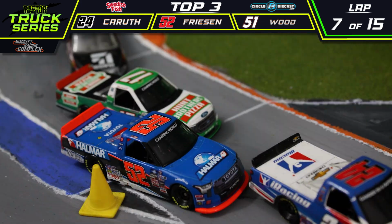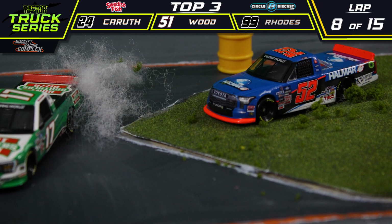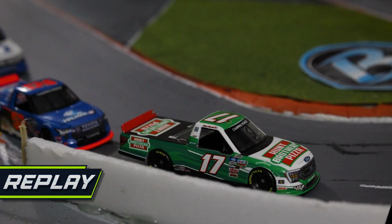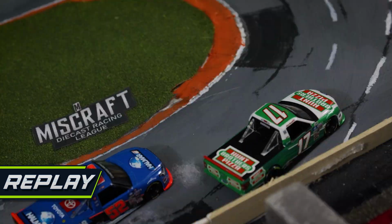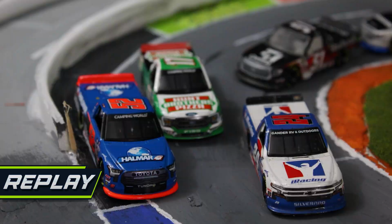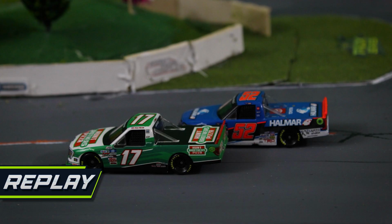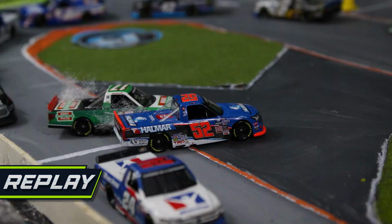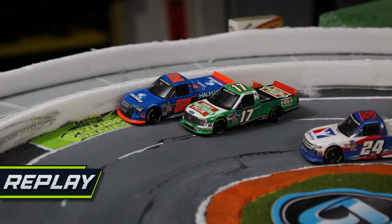Oh, there's contact between these two. Retaliation from the 17, they're going to spin on the front straightaway, and the yellow flag is out for the first time tonight. And those two look furious at each other. Let's see what happened. The 17 came off of pit road after this contact, and Stuart Friesen tried to get around him, but the 17 would not let him go. And they ended up spinning on the front straightaway. It looks like they didn't really have that much damage, but the 17 walls the leader and just absolutely hooks him into the infield grass.